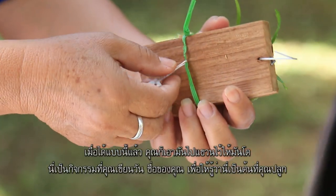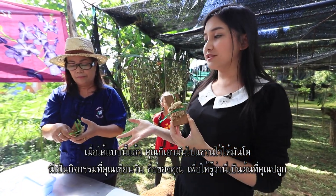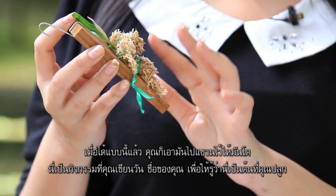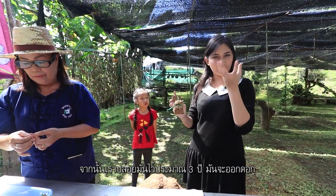Like this, when you get it, we just leave it there outside to let it grow and grow. And this one actually is an activity. If you come here, you can write down the date and your name, so you know this one is yours that you did. And then we leave it here around 3 years until the orchid flower comes out.